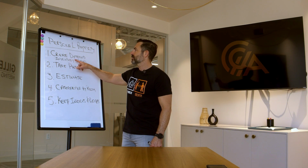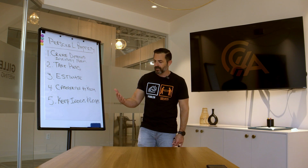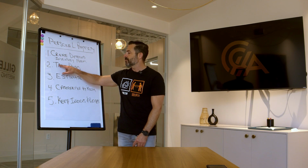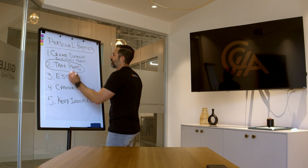Number one for your personal property, top 5 to do, create a detailed inventory form. Have yourself a notepad or whatever it is that you've got to use. Write down everything that you see. Number 2, take photos. The most important one out of the top 5 is definitely by far to take photos.